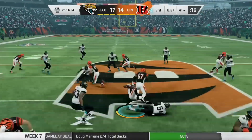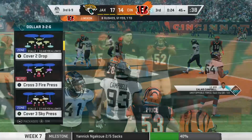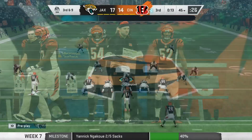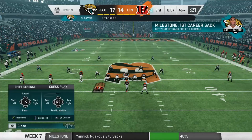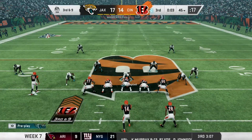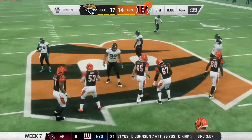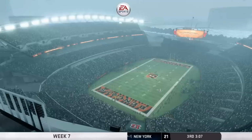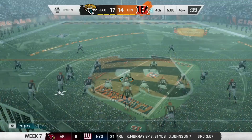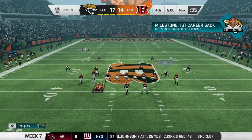Dalton on the draw to Mixon. They'll get 4 on 2nd down, but it leaves them with 3rd and still 9 to go. Here we go. Back now, a hotly contested game to this point. Just a field goal separating these two teams as we get set for the 4th quarter.